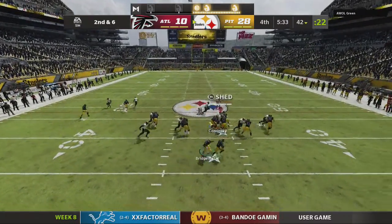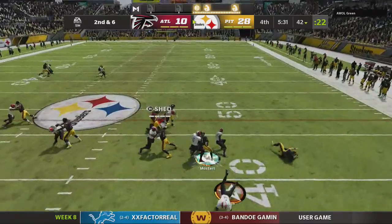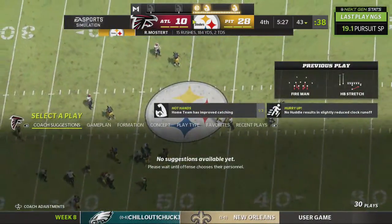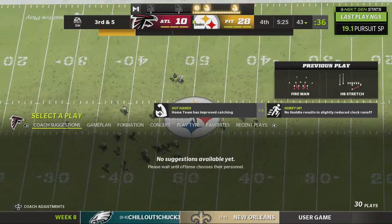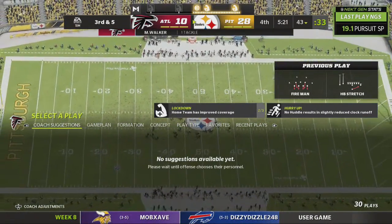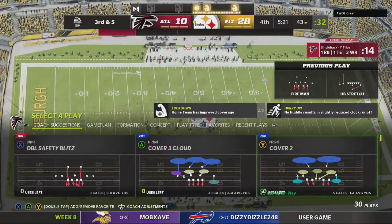Definitely, you want to bleed things out at this point, right? Continue to possess the football, gain some yardage, and put the onus on the defense. Do they have to use timeouts? What are they going to do to stop you? You're taking charge. Call it a gain of a yard, and it's going to bring out third and 5.